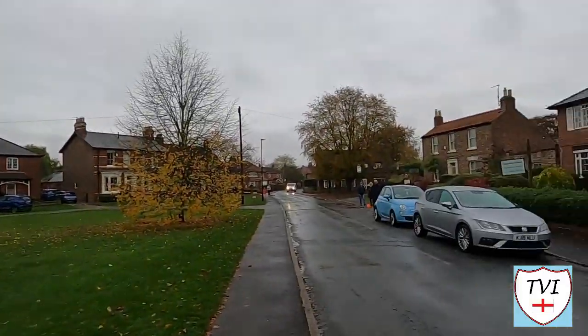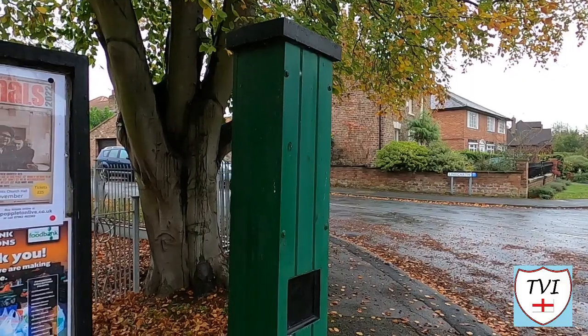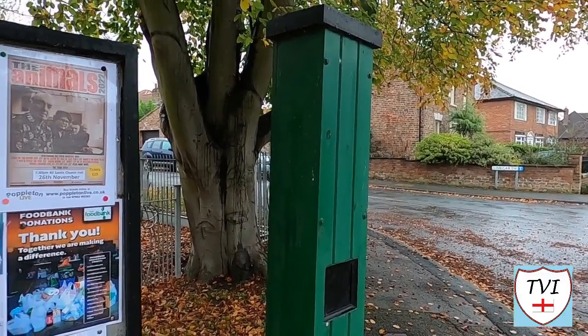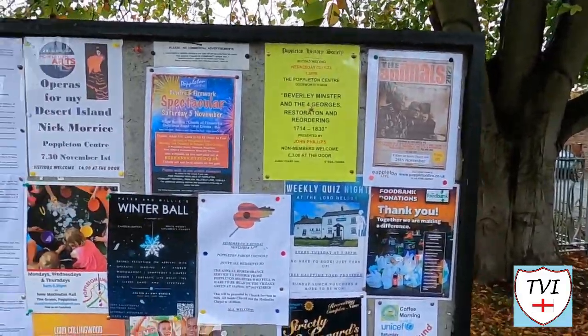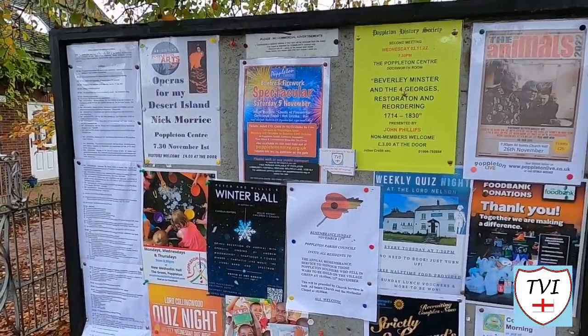Okay, the landmarks start to get a bit more thin on the ground now as we head back up towards where we started the Nether Poppleton episode. Just passing Lime Tree House here, which is a residential care home. Thinner on the ground they may be, but there's still a parish notice board along here, which is next to one of the other two village pumps. You can now officially mark off both Poppleton twins, folks. They're in the books.